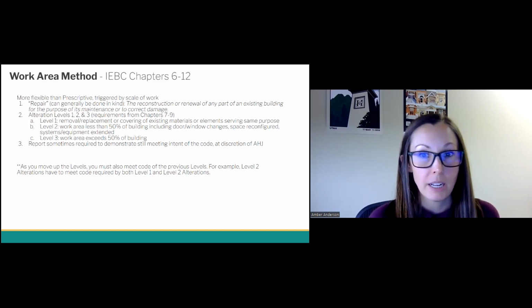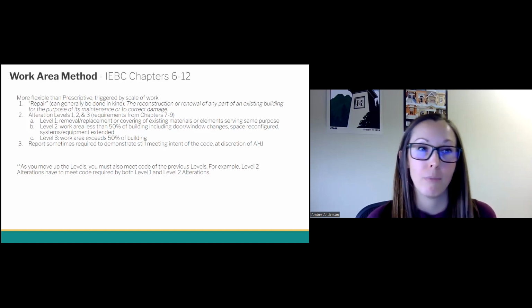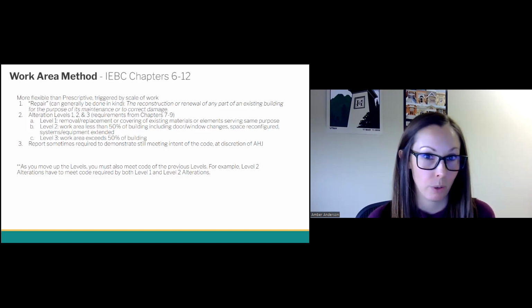So level 3 is when you are doing a lot more work and it's up throughout the building, so more than 50% of the square footage. Level 3, again, is going to be the closer option to IBC, which is going to have more requirements. You have to follow Chapter 3, Chapter 7, Chapter 8, and Chapter 9, which has an extensive level of code requirements. Sometimes under the work area method, the AHJ will require you to put together a report demonstrating that you're still meeting the intent of the code by following all of these different requirements.